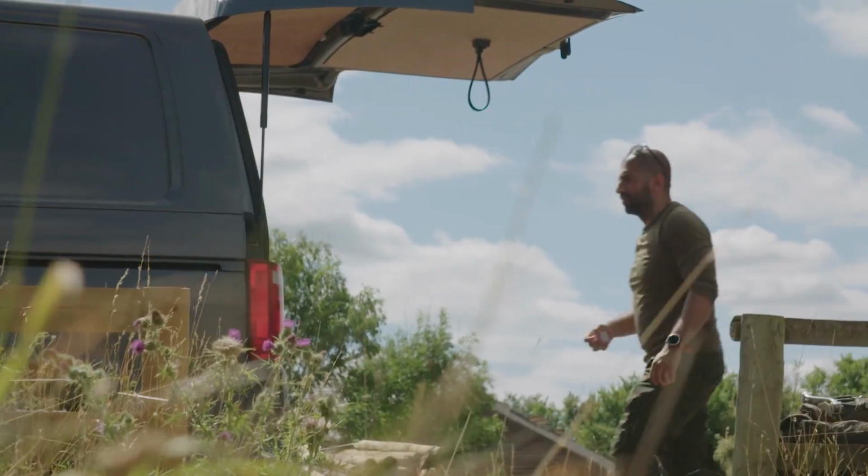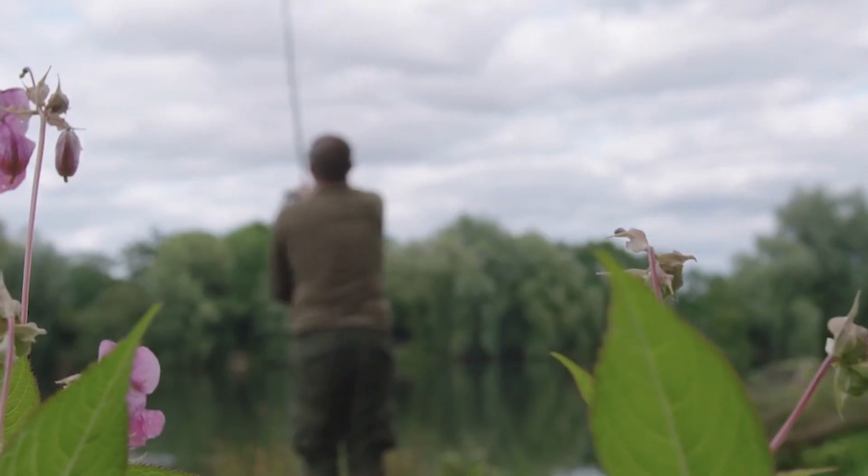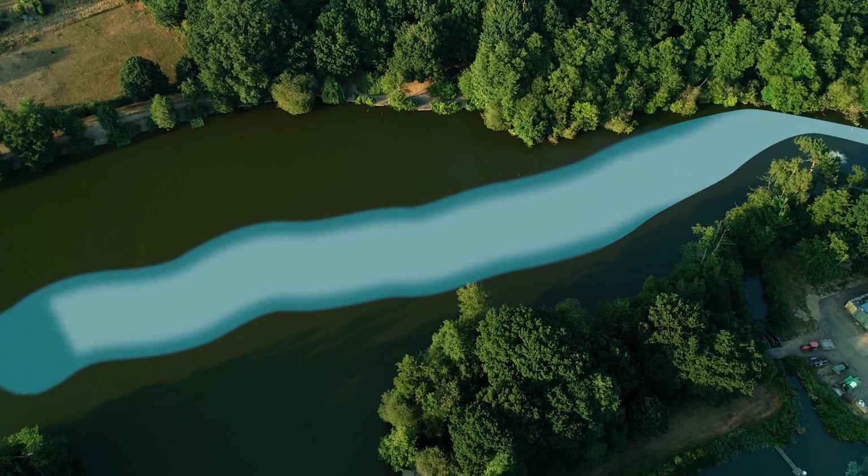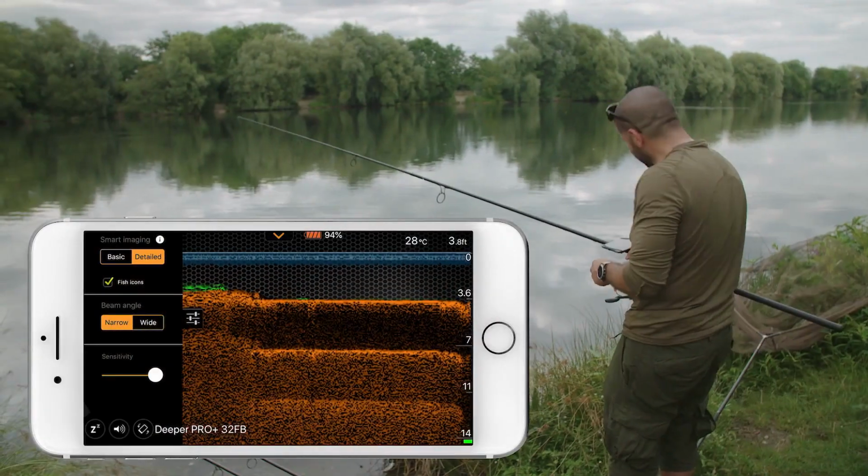Carp fishing is full of myths and hearsay, and there's no better ones than some of the spots that are described to you on certain lakes. You know, you'll be told that there's this savage bar coming up or this big old trough. Put the Deeper out and you find out for sure exactly what is out there.